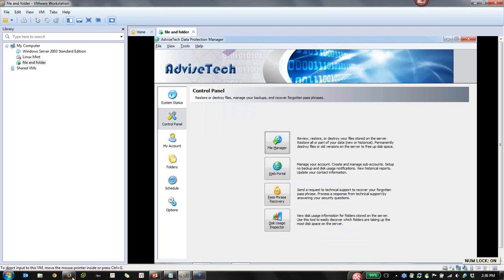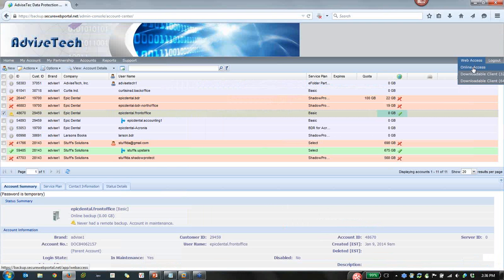I think using the ActiveX control is great, but you've got to be in IE, trusted sites, and just getting it set up to where you can use it. It's just faster to download the runnable client here.